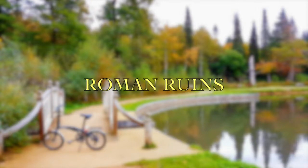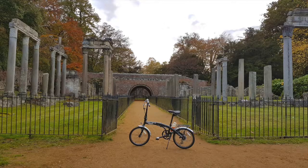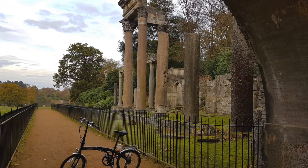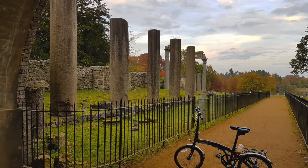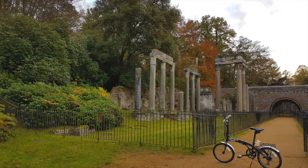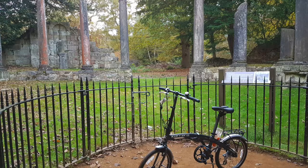Next, the Roman ruins which are located here. They are actual real Roman pillars and columns. They were brought from Libya and installed here. I must confess that they've done a great job installing these ruins. It really feels and looks like you are in real ruins. Great workmanship. It's a lovely place to hang about for about 10 minutes or so. It's really beautiful.